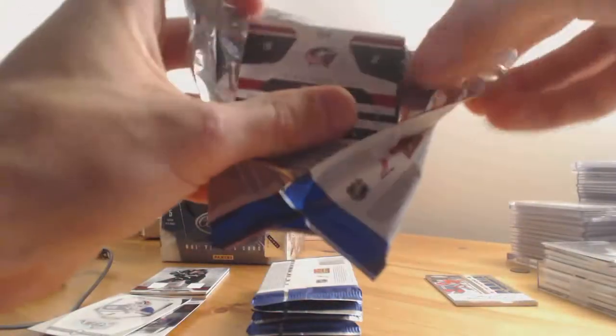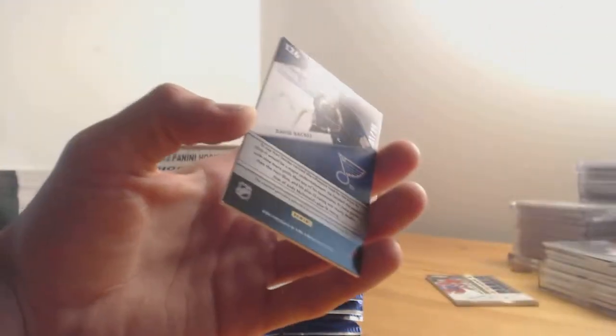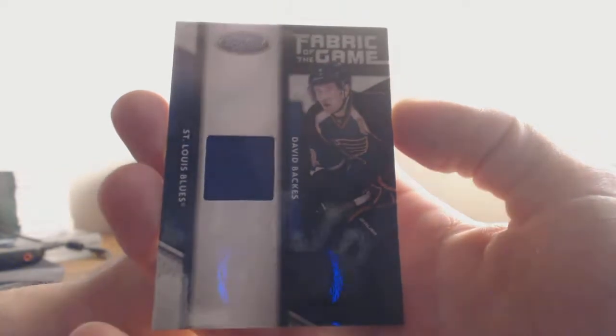Continuing with, ooh, something for St. Louis here. I believe he is now the captain. We have 31 out of 99. Come on, camera. Work with me. 31 out of 99. Alright, not happening. 31 out of 99. Fabric of the Game, David Backes.